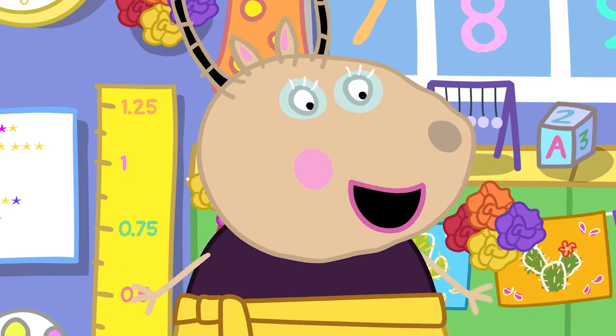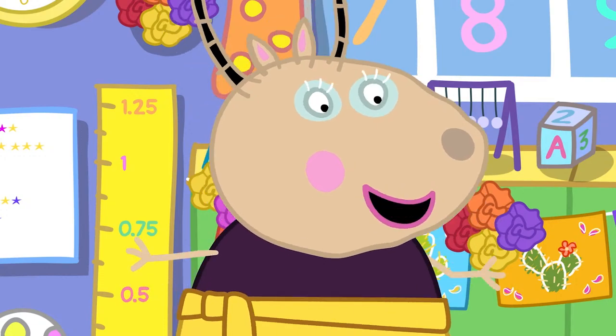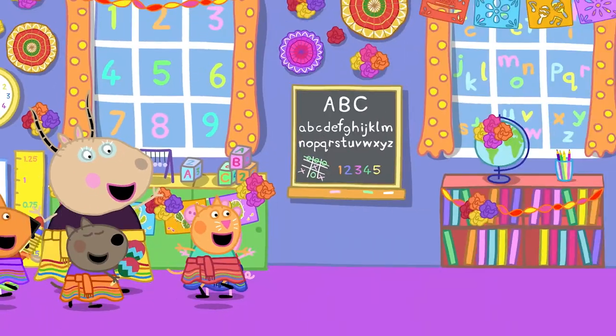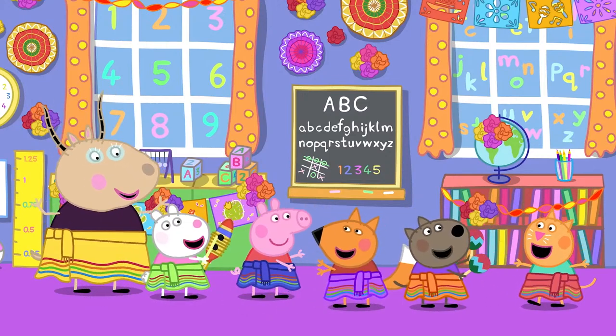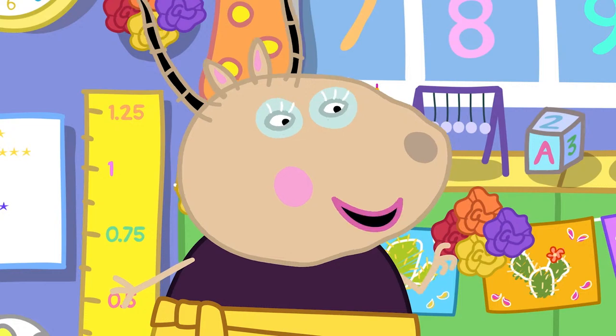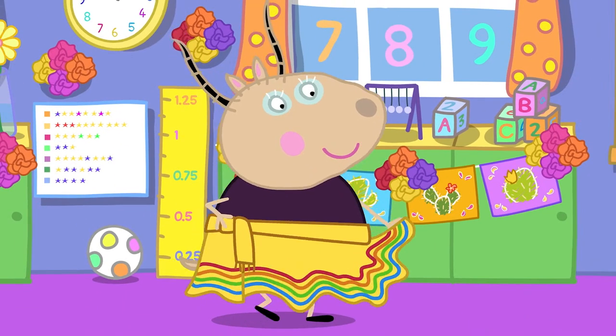Another way to celebrate Cinco de Mayo is to sing. Yummy guacamole, yummy guacamole, yummy guacamole. And dancing is another important part of Cinco de Mayo.